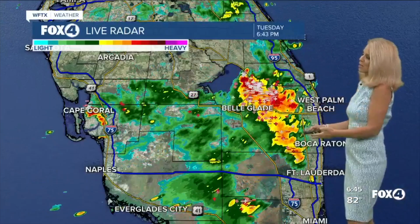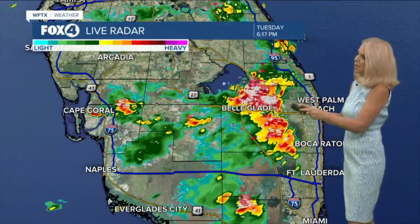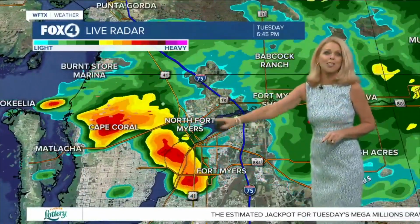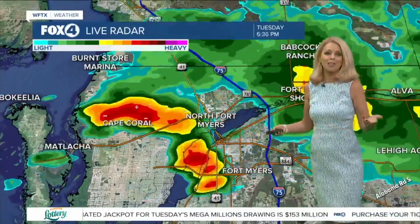Look, oh my goodness. Palm Beach County is a mess this afternoon. Look at all that lightning. That's bad. But we've got our own little storm going on here right in the Cape. So this one is actually kind of spread to the south and east right across the Caloosahatchee into downtown Fort Myers again. So it's raining. But what is really going on here? Because today it felt a little different.